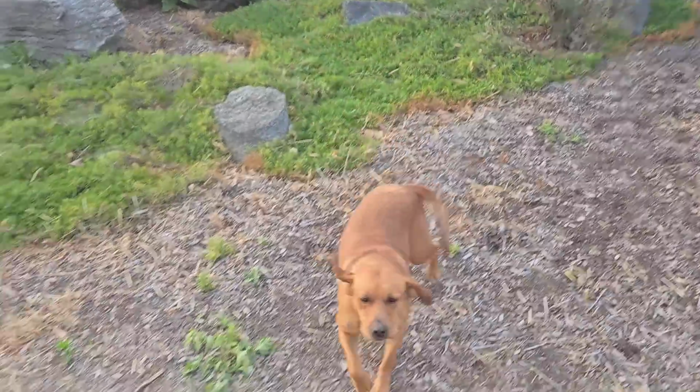Yeah, here comes our dogs. They see me walking up through the driveway here. There's Penny and there's Teddy.